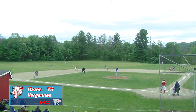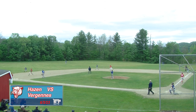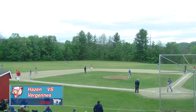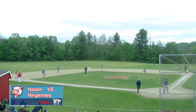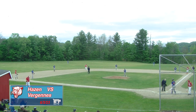And now Kimball comes set. Kimball's gonna kick and fire. And Davison shoots it. Long throw for the shortstop to make. And Davison safe at first base. So the bases are loaded with Wildcats now, folks. Nice hustle there by Davison digging down the first base line.